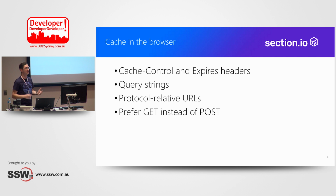And even more importantly, you're not having that load impact on the server. So the server is then free to handle responses that are going to be more important for the service that your site ultimately provides. And so the first thing we pretty much find ourselves doing on every site is dealing with cache control headers and expires headers.